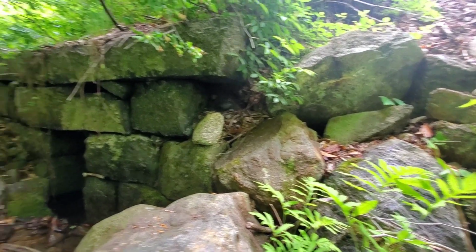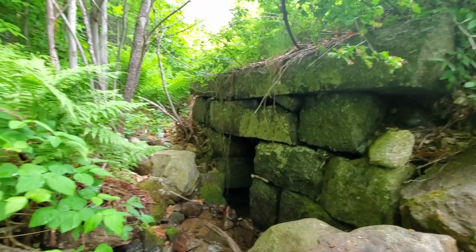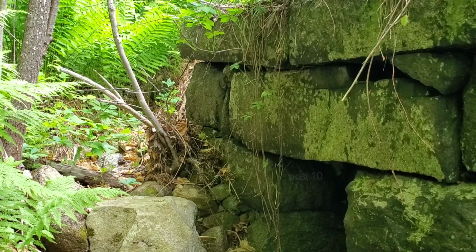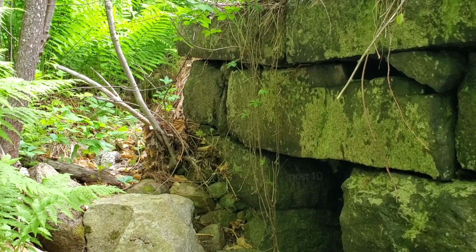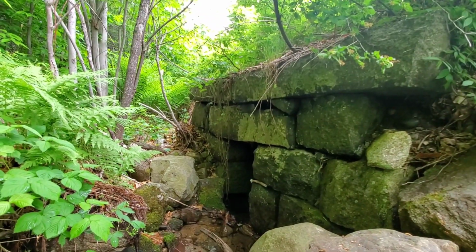All right, maybe I'll come back here sometime in the future. Look at the debris. See how it's all tangled around that tree? In the spring thaw, this entire culvert is loaded with water. That's why all the debris is around here.